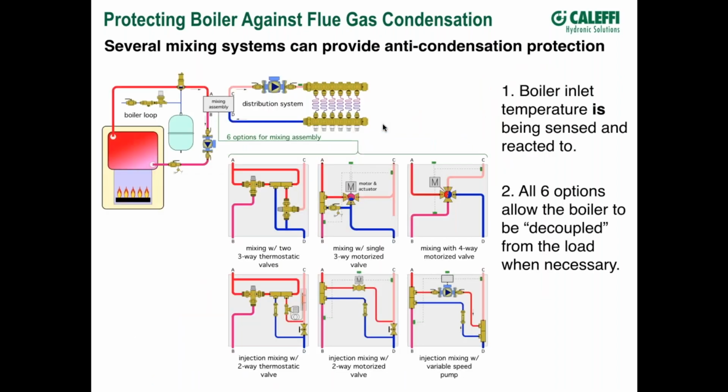Here's another schematic that comes out of Hydronic 7. This shows you 6 different hardware arrangements that all provide for protection against sustained flue gas condensation. You can use a pair of 3-way thermostatic valves. One valve is monitoring boiler inlet temperature, the other is controlling supply temperature. We could use a 3-way motorized valve with a boiler return temperature sensor. We could do the same thing with a 4-way motorized mixing valve.